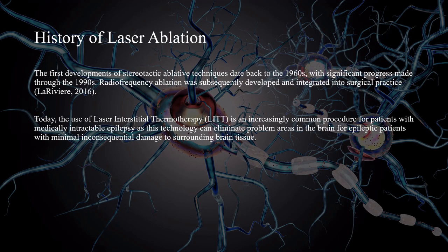The first developments of stereotactic ablative techniques date back to the 1960s, with significant progress made through the 1990s. Radiofrequency ablation was subsequently developed and integrated into surgical practice. Today, the use of laser interstitial thermotherapy is an increasingly common procedure for patients with medically intractable epilepsy, as this technology can eliminate problem areas in the brain for epileptic patients with minimal inconsequential damage to the surrounding brain tissue.